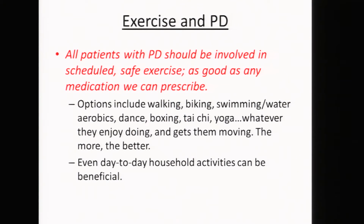There's even some data that it may provide some neuroprotection, brain protection from Parkinson's. Whatever you enjoy doing that gets you moving on a regular basis, do that. There's not one that's better than the other. There's been great data showing things like this list here: walking, biking, boxing, dancing, tai chi, yoga. Whatever you enjoy and gets you moving, do that and do it regularly.